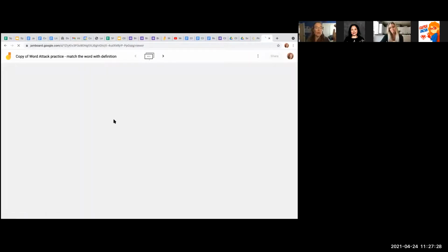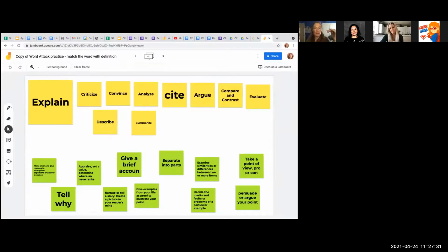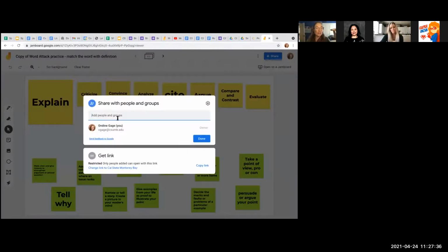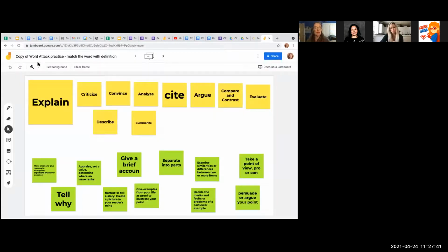Now, we only want one person in the group to make the copy. And then what you're going to do is add the emails of your other partners. And then you're all going to be able to work in the same document here. And this is a little word attack practice. So you're going to match the word with the definition. And these are all words: explain, criticize, convince, analyze, cite, argue, compare, contrast, evaluate. These are all words asking you for the different ways you present your argument in your writing.